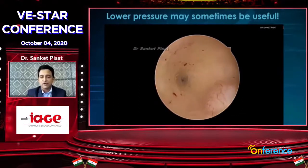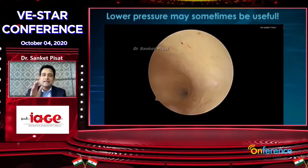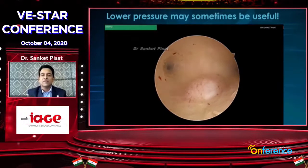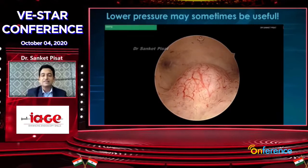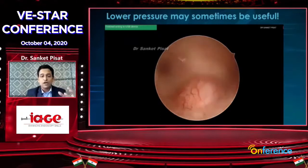For example, this particular case in which we are seeing that there is a submucous fibroid, but the submucous fibroid is greatly compressed by the high intrauterine pressure. As soon as you lower the intrauterine pressure, you find that this submucous fibroid, instead of being unapproachable, actually juts into the uterine cavity, and you can see the submucous fibroid coming more and more into the uterine cavity, and therefore it is easier for the surgeon to resect out this submucous fibroid than if he would have gone inside the cavity and tried to carve the fibroid out from the surface of the uterus. So working at lower pressure sometimes is actually advantageous.